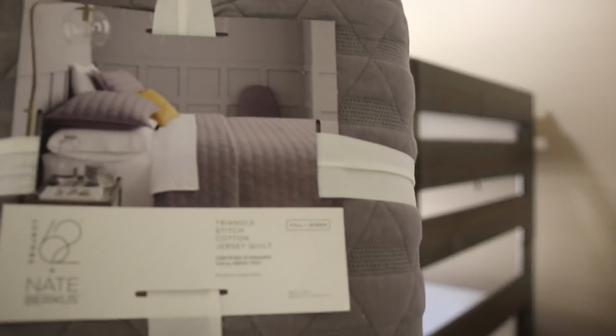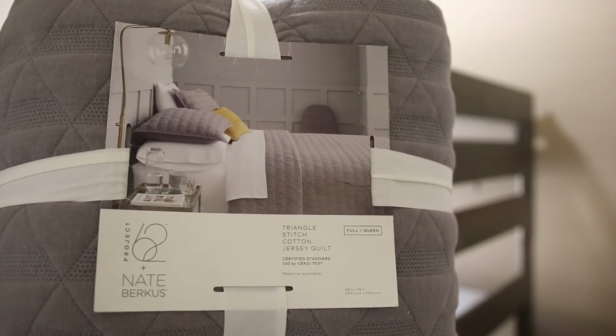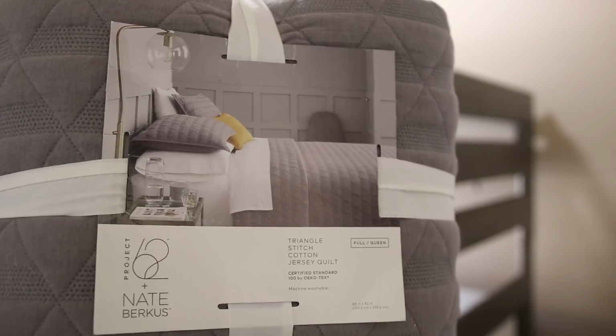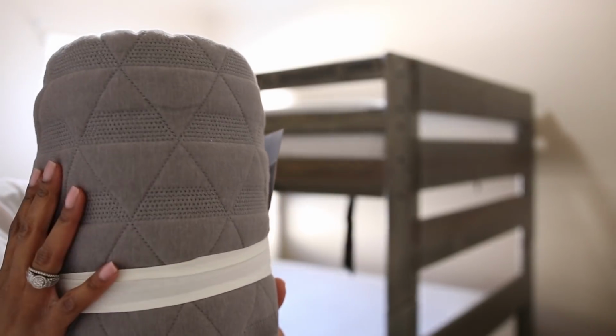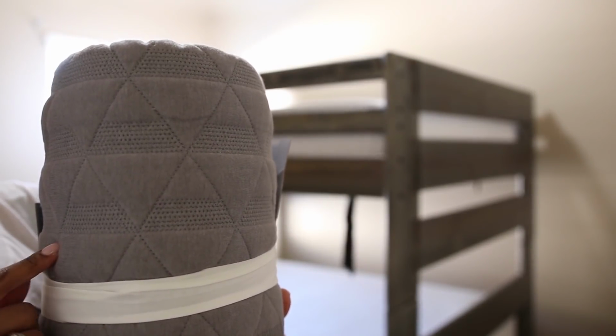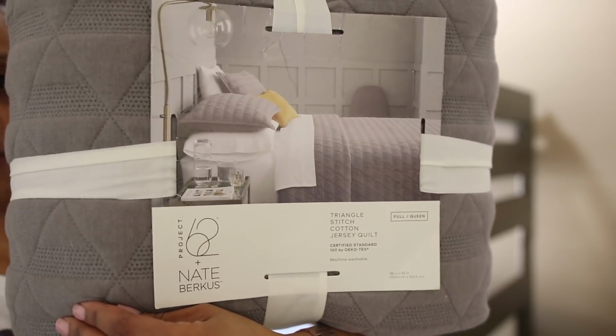Okay, so these are the quilts that I'm using on Kyron's bed. The same as Jay and Jeremy's, just in a different color. Actually, this is a little bit different. It's more textured. You can see some little triangles in here, and I don't think that Jaden and Jeremy's bed had this, so his is a little different and a little thicker. So this is it, and he has 2 of these.